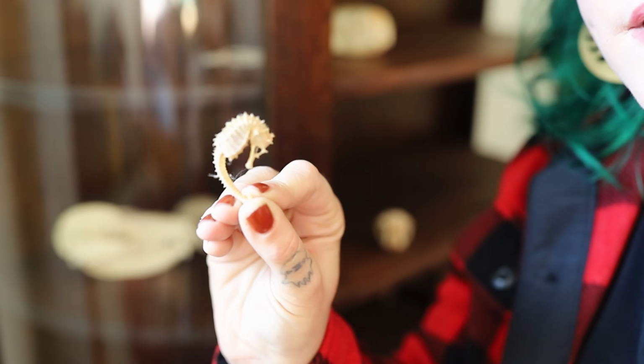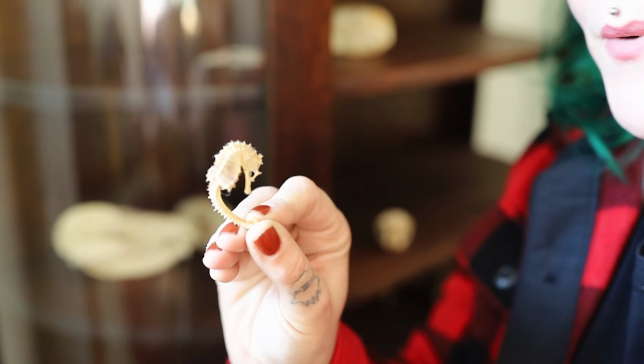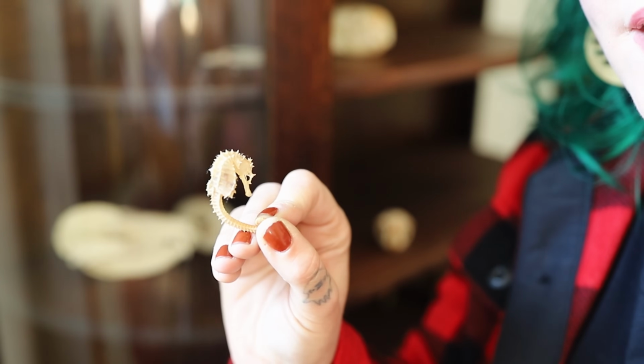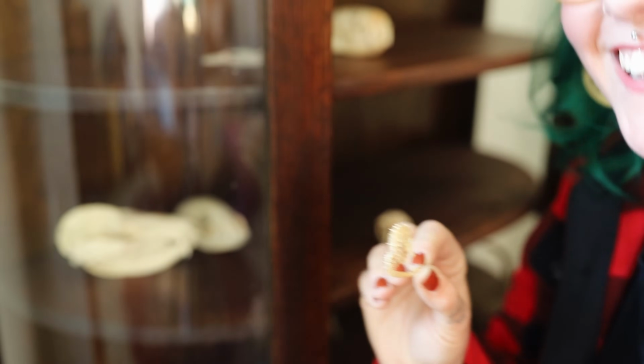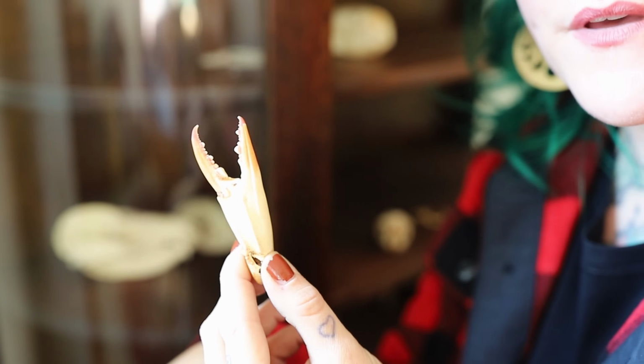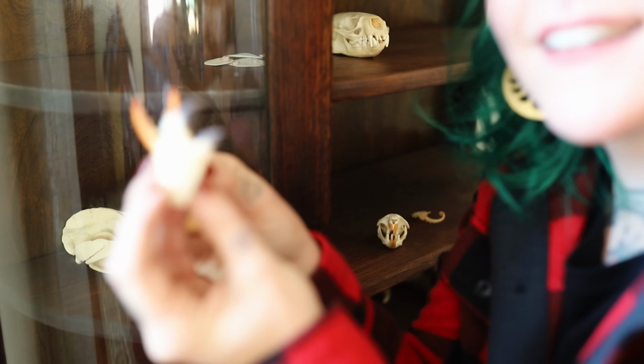My dad gave me this seahorse when I was a kid. Oh, it's so hairy. I have no idea where it's from, but this is probably the reason why I collect these things. No trip to the ocean is complete without claws. I have so many. That was a disappointing box of attic treasures.